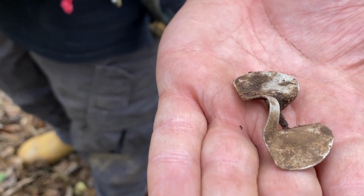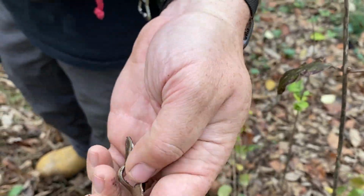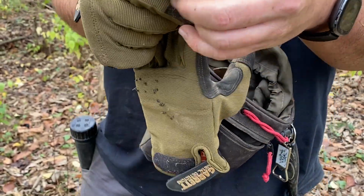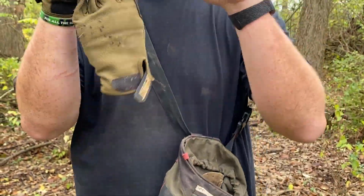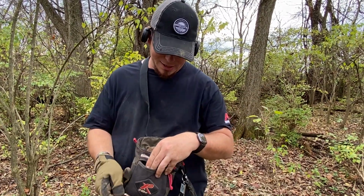I would not have thought. So Pete is showing me here a chicken blinder. Yeah, they would have put this little piece right here through their beak, and it would have allowed them to not see the other chickens. So basically it helped them so they didn't peck at each other and all that stuff.